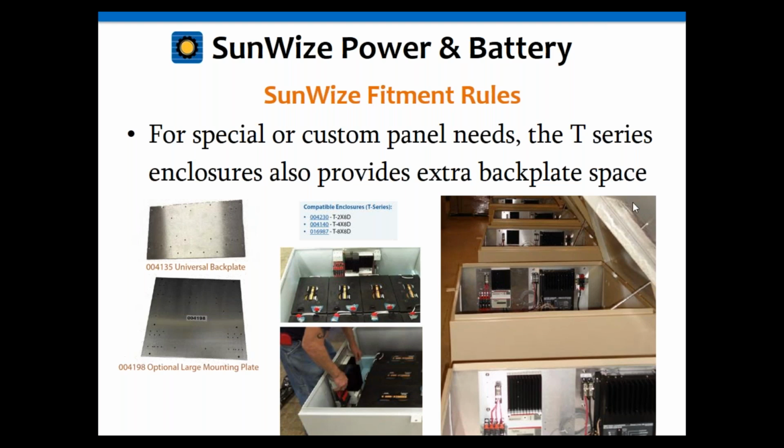So for custom applications where TriStar and TriStar MPPT controllers are required, or other controllers in the 60, 80 or above amp range, then we will use these oversized backplates for those applications. But they do not come with any standard part numbers at this time. Actually, there's a third option as well. If you're using the 4D or 8D batteries, not the L16s as are shown here, you also have a third option of a component tray that sits above the batteries that allows you to put components in as well.